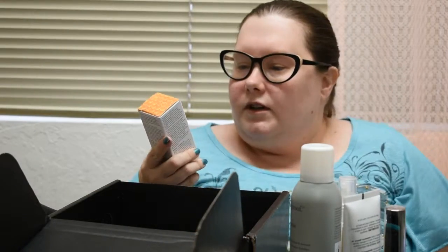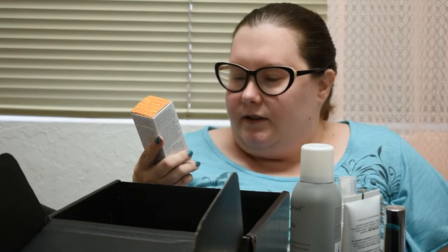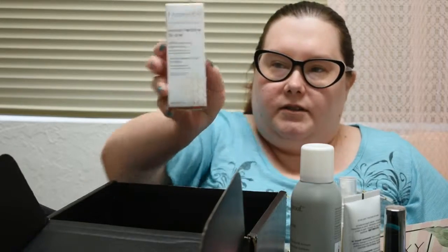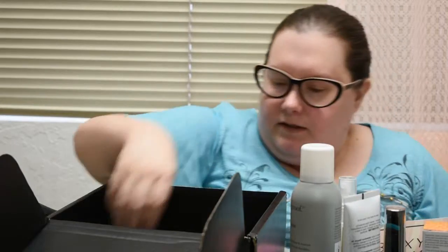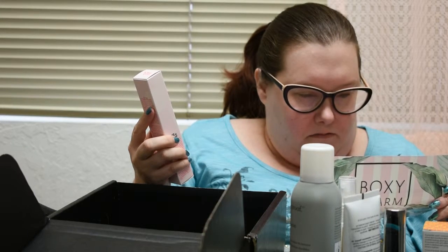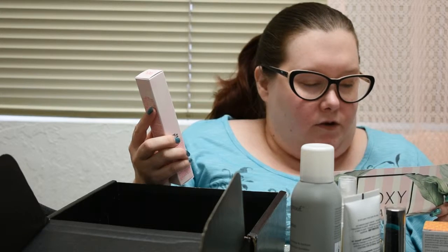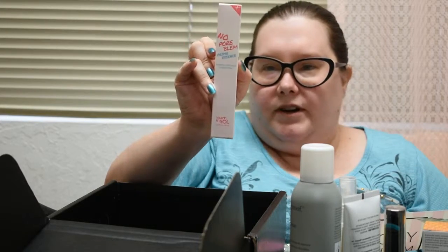Then we have Pharmacy Honeymoon Glow AHA Resurfacing Night Serum. This retails for $58. Looks nice. Then we have Touch and Soul No Problem Prime Essence, which retails for $23.